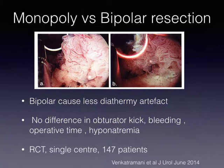Venkatramani's group looked at bipolar versus monopolar as a modality. Bipolar, they found, this is an RCT, single center, 147 patients. They found that the diathermy artifact was reduced with the bipolar resection, but there was no difference in the rate of obturator kick, which I thought was interesting, bleeding, operative time, or the hyponatremic outcomes.